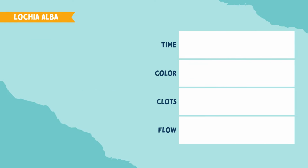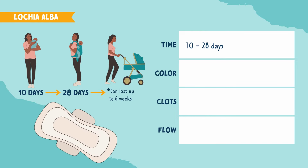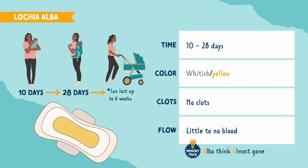Okay, next is Lochia alba. This is seen around 10 to 28 days postpartum, but can last up to 6 weeks postpartum. Lochia alba is typically whitish or yellowish in color. There are typically no clots present, and the flow is very small to even no blood at all. You can remember the flow of alba by thinking alba is almost gone.